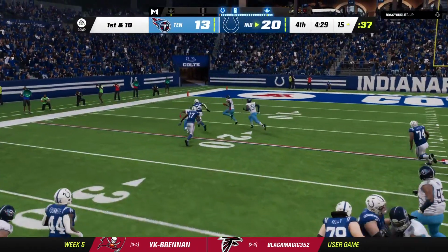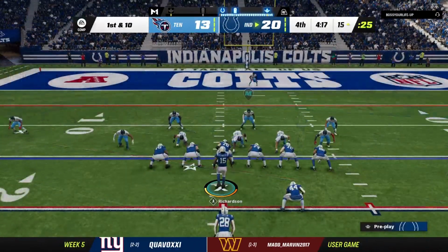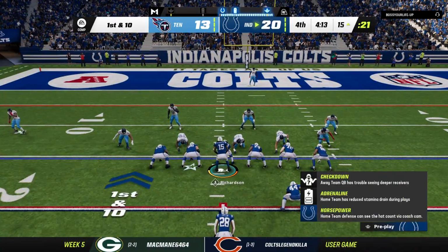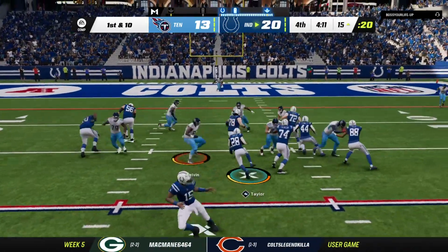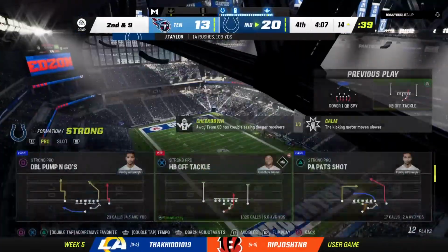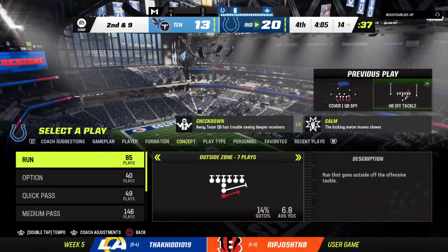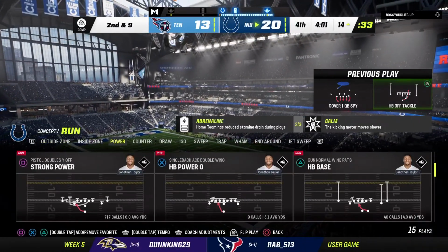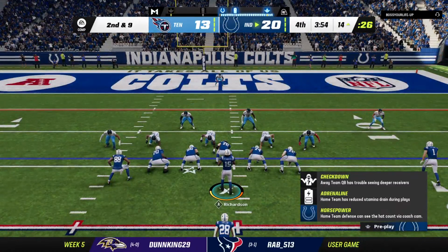Well, that's a carry they have to be satisfied with, and throughout this game, they've been satisfied with what he's given them. Whenever they've needed a big run, a 1st down, he's the guy they've turned to, and it doesn't matter what the defense thinks. They've got the confidence to keep handing it to him and keep picking up good yardage. Credit him with a 1-yard gain there to make it 2nd and 9.